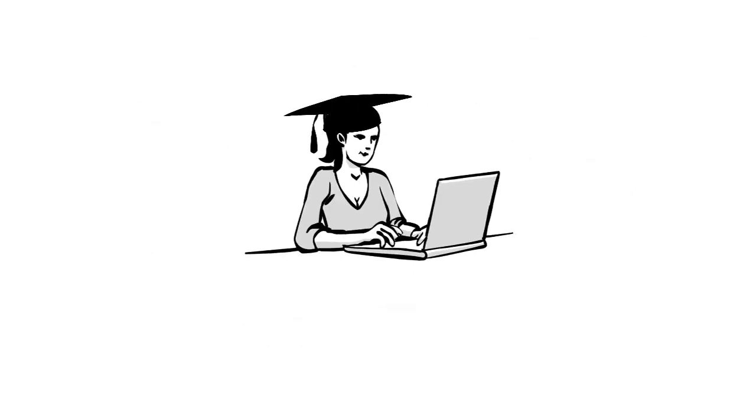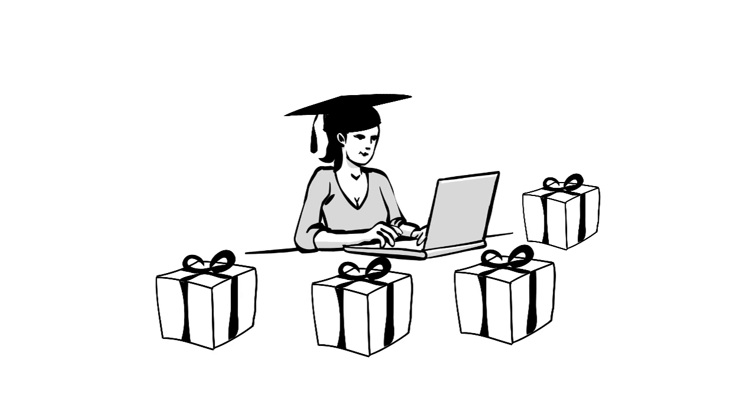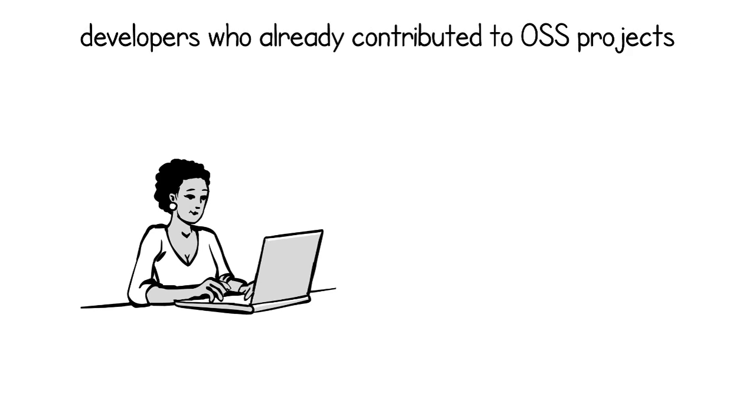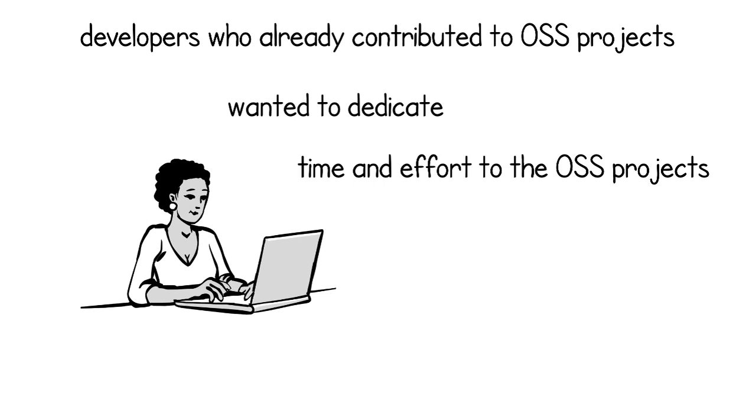However, the dominant force that motivated most participation in Google Summer of Code was the pursuit of rewards other than contributing to open-source projects. A noteworthy exception was the developers who already were contributors to open-source projects, who entered Google Summer of Code to dedicate time and efforts to their projects.